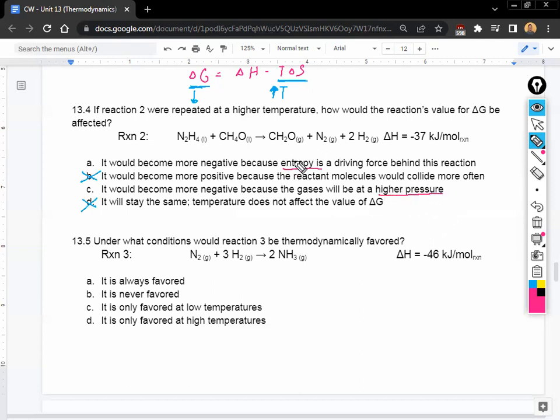Now, entropy is kind of hard to think about, but actually, we can look at entropy right here. If you look at this, both of these are liquids, right? And if you look on the right side, what state of matter are all these guys? Gases. So let's think about it. Which one has more entropy, liquids or gases? Yeah, gases have more entropy. And so it's saying it's going to get more negative because entropy is getting bigger. Okay, so that's a possibility. A can definitely work because it matches up with our math.